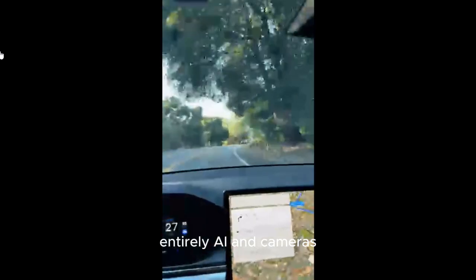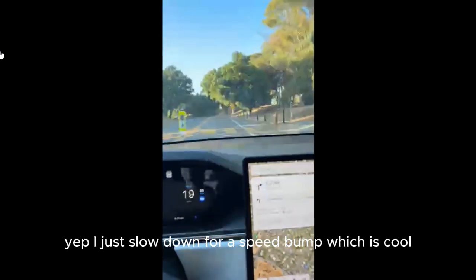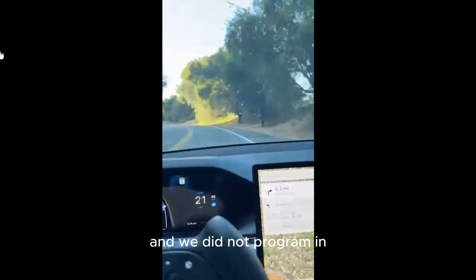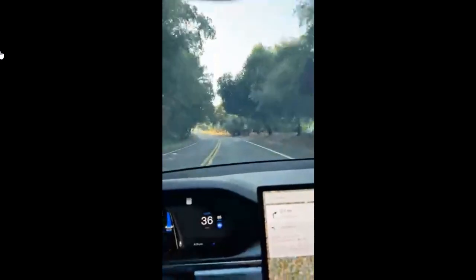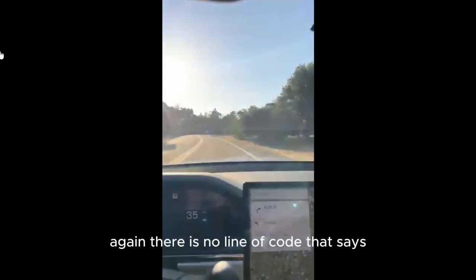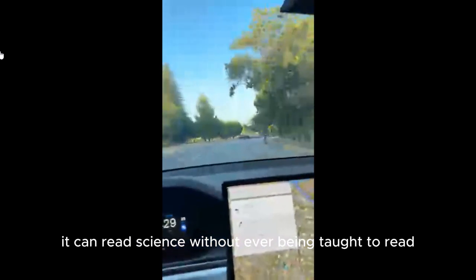It's entirely AI and cameras. Just like our brain works, which is neural nets and eyes. Yep, I just slowed down for a speed bump, which is cool. I just slowed down for another speed bump. And we did not program that in. There's no line of code that says slow down for speed bumps. So it is doing this based entirely on video training. Yeah, I went around the bicyclist. Again, there is no line of code that says give clearance to bicyclists. It is just doing what people do. It can read signs without ever being taught to read.